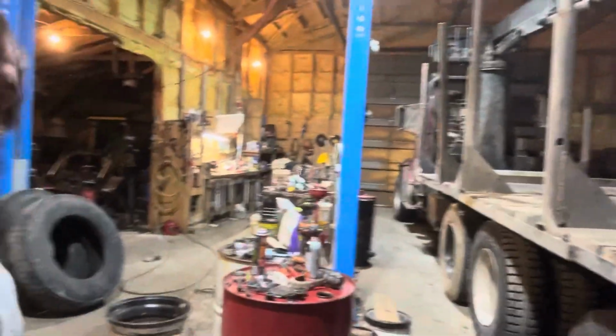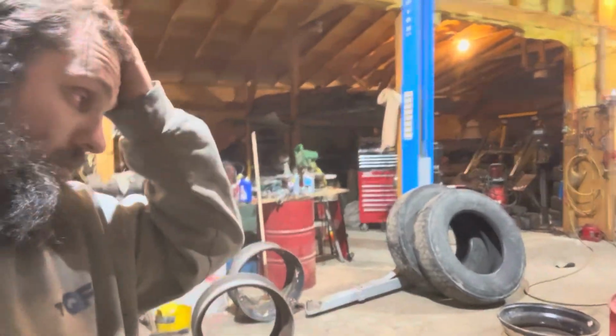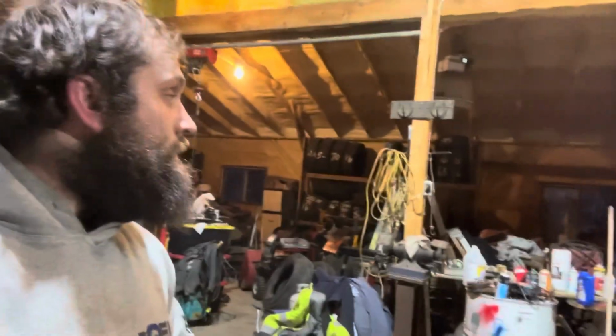But yeah, we're gonna try to get this here disaster cleaned up, get some of this junk out of here so we can get the truck in and try to get it level on this section of floor, and hopefully tomorrow we'll get that engine set. Stay tuned for that. Just gonna do some cleaning.